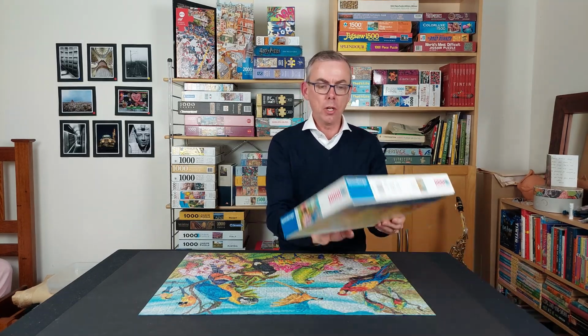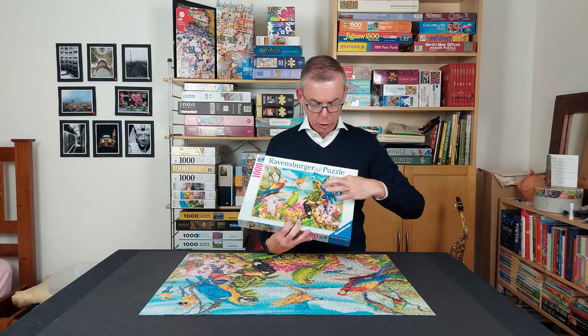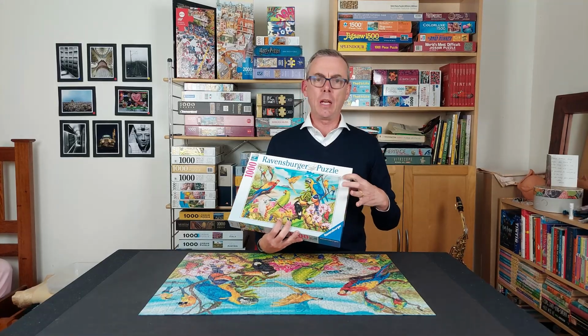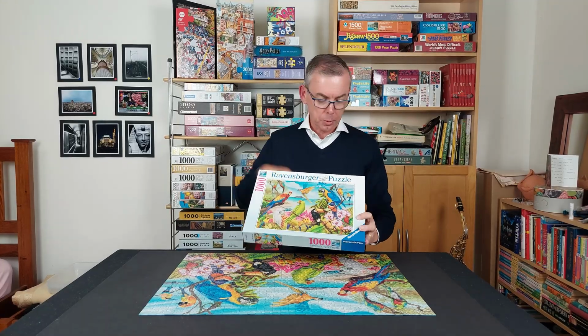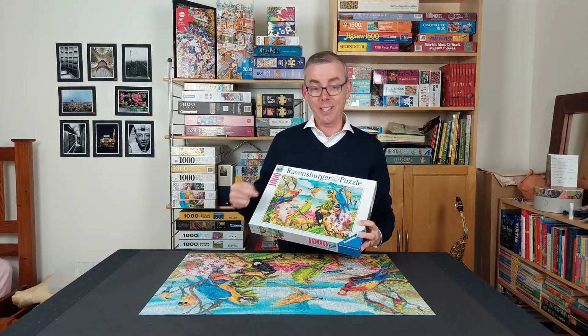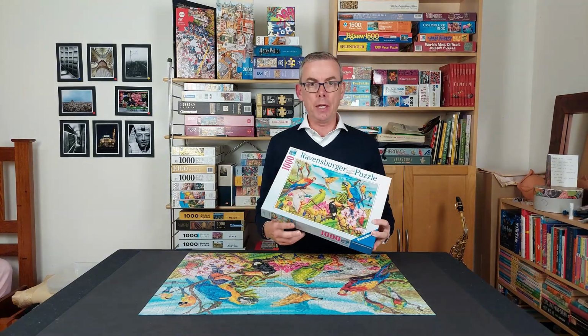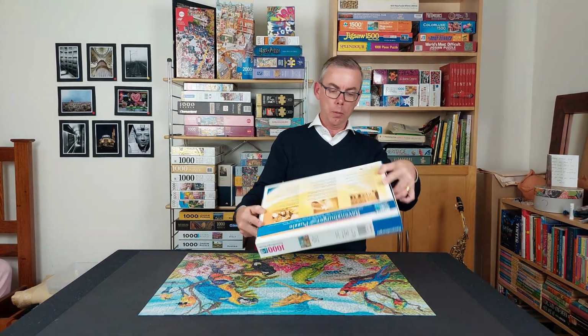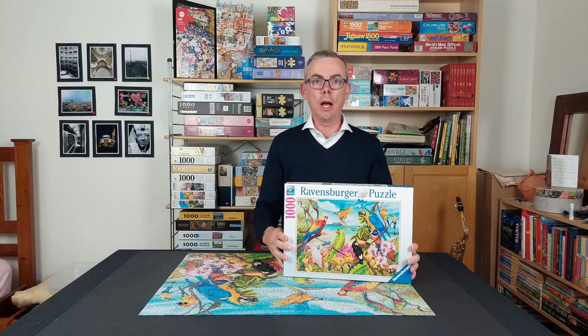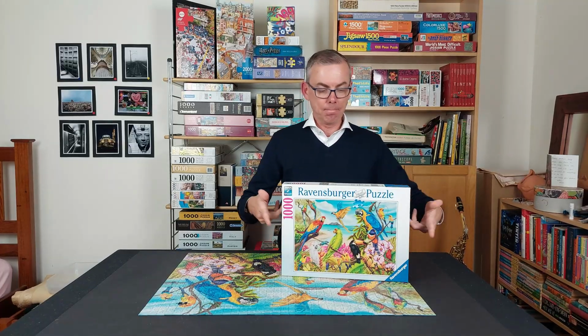The previous owner had drawn a large circle on the box in pen, and we weren't quite sure what that meant at the time, but that in fact is the approximate location, only somewhat larger, of the missing piece. So they were indicating that there was one missing. They have not written on the box anywhere that there's a piece missing.